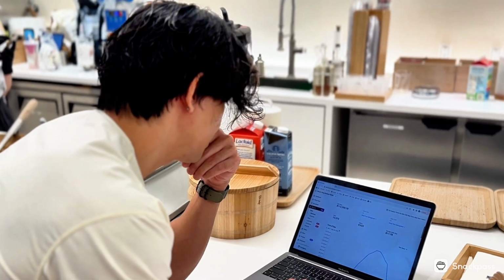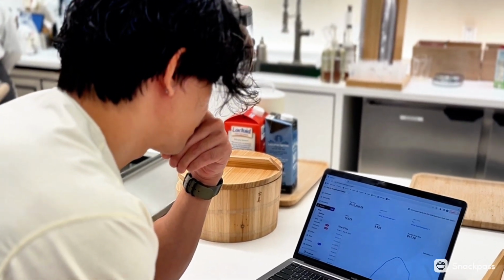When we added the food cart downstairs, it gave us a little taste of what it's like to manage multiple locations with the same dashboard. So far, it's been great. I can manage each location individually. I can copy things over pretty easily.